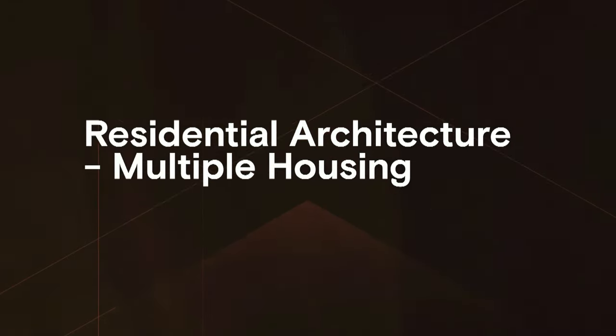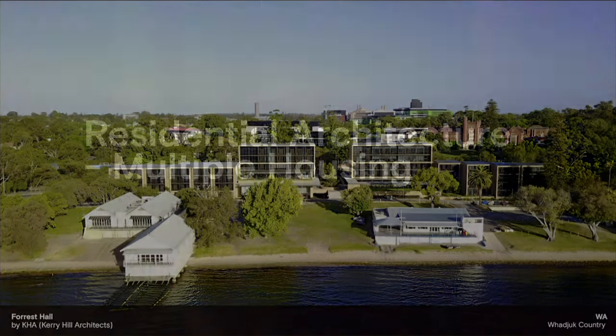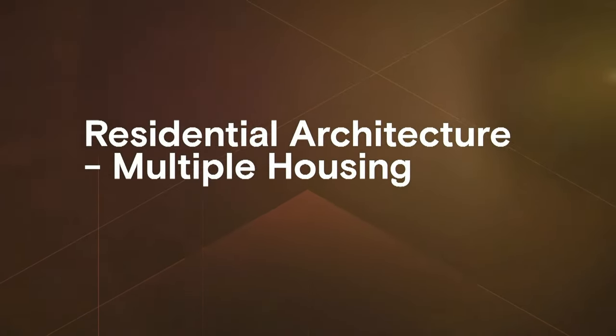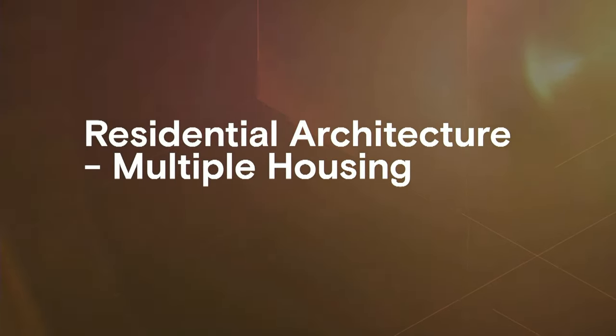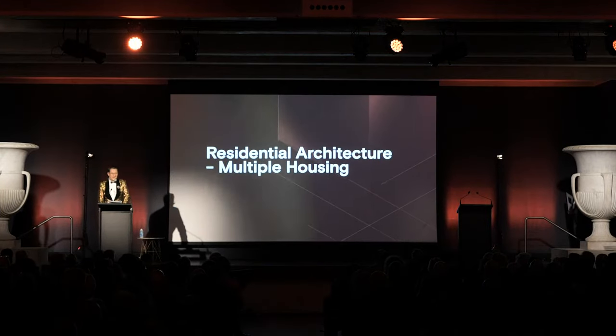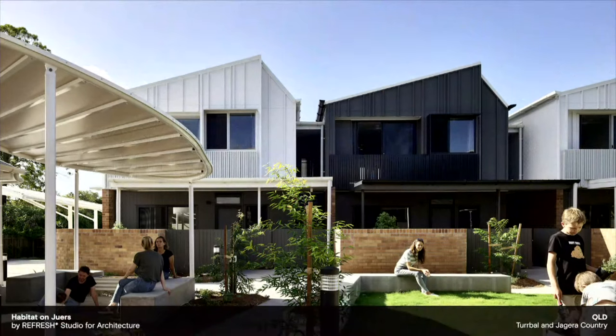And we've got three commendations to begin with. The first national commendation for residential architecture, multiple housing, goes to Forest Hall by Kerry Hill Architects. Congratulations. Another national commendation for residential architecture, multiple housing, is awarded to Turner Avenue Homes by Push and David Panisi. Congratulations, teams. The final national commendation for residential architecture, multiple housing, goes to Habitat on Dewars by Refresh Studio for Architecture. Congratulations.